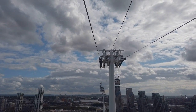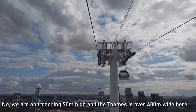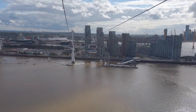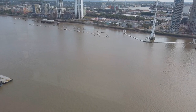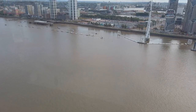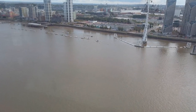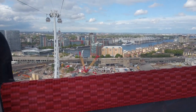Wonder how wide the River Thames is here. Are we actually higher in the air than the River Thames is wide? We're now going down over the River Thames. If you're the sort of person that might be a bit apprehensive at this sort of thing, it's really smooth. It's really pleasant. The views are really spectacular. And they're even more spectacular this way, look at that.